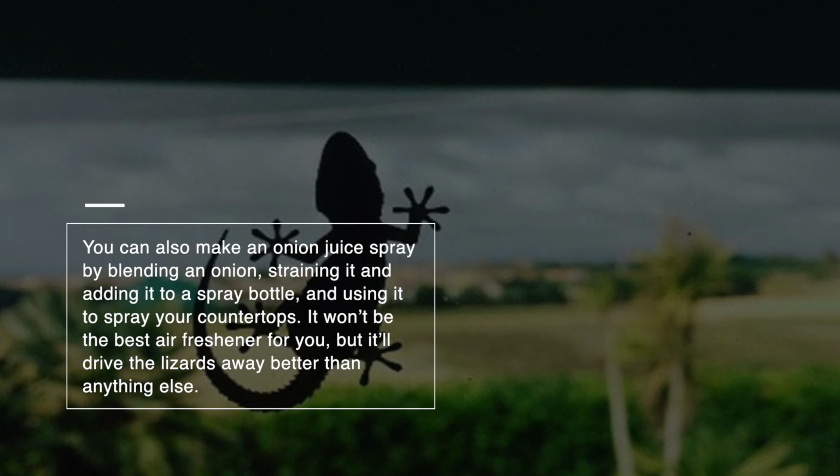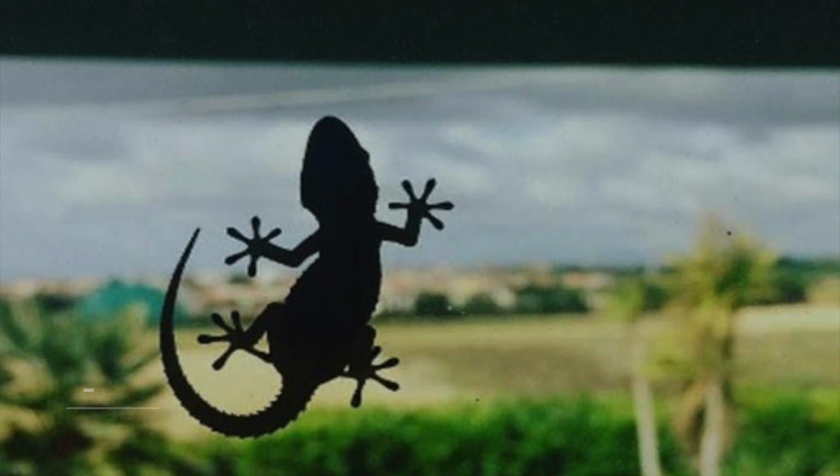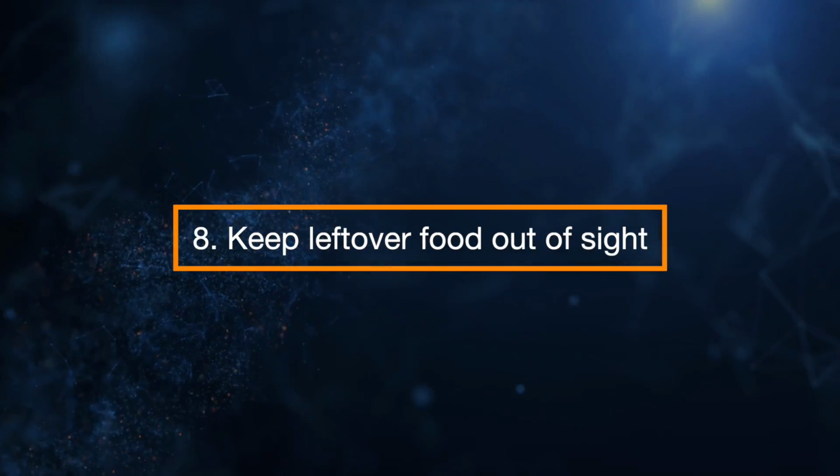It won't be the best air freshener for you, but it'll drive the lizards away better than anything else. 8. Keep leftover food out of sight.